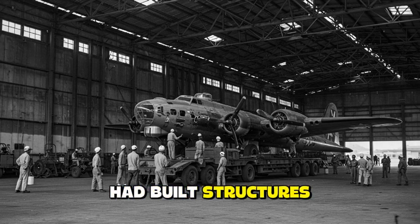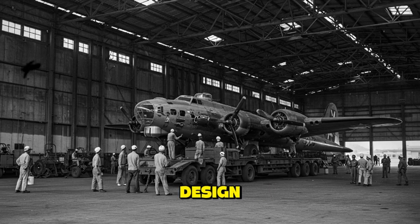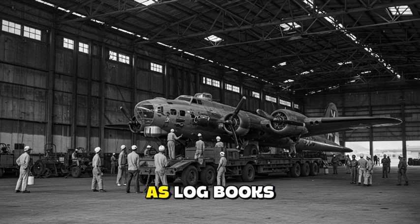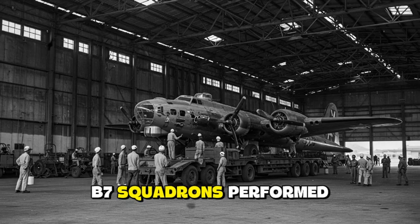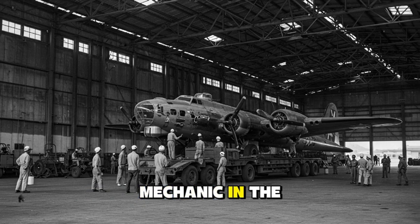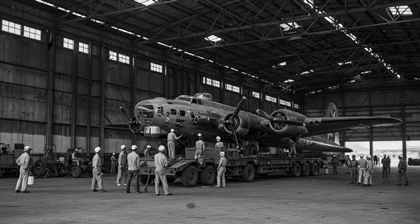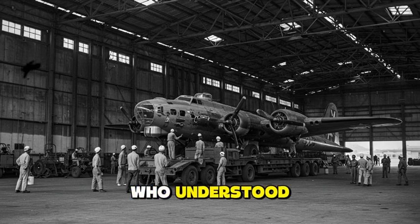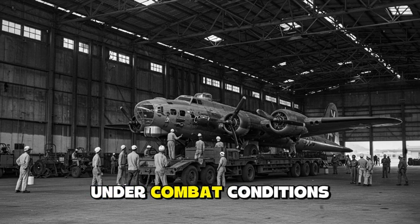Japanese engineers had built structures that were stronger than necessary, assuming that excess strength was always preferable to optimized design. The maintenance philosophy differences became apparent through examining the captured bombers' logbooks, which had been recovered intact from the crash site. B-7 squadrons performed scheduled maintenance using standardized procedures that could be completed by any trained mechanic in the field. Engine changes took 6 hours using common tools, while hydraulic system repairs required only basic mechanical knowledge. Shinzān maintenance demanded specialists who understood the unique characteristics of each aircraft, making squadron-level repairs impossible under combat conditions.